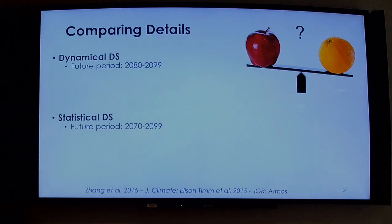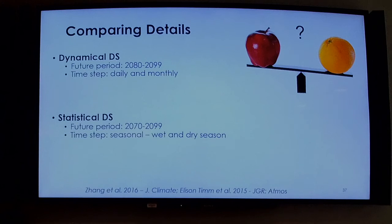So the future period that they're projecting in, for dynamical, it's a 20-year period at the end of the century, 2080 to 2099. For statistical downscaling, it's a 30-year period in the future, 2070 to 2099. The time step for dynamical, the model is run at daily and monthly time steps, whereas statistical downscaling is only provided for seasonal, wet season and dry season outputs. The scenarios are the same between the two. They're both using CMIP5, RCP 4.5 and 8.5 scenarios, so different future carbon emission scenarios.